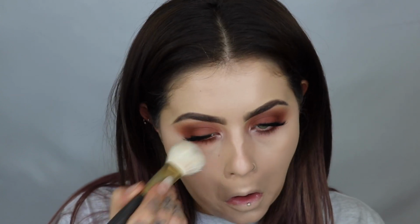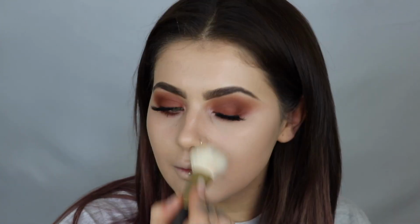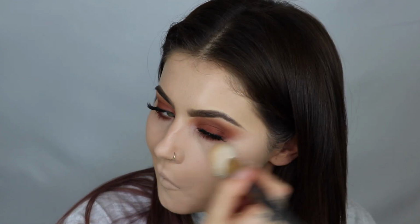It's beautiful. So I just get some of this on my brush, and it looks like nothing, doesn't it? But it does make a huge difference. The smoothness it gives your skin, and it's HD obviously, so it just looks unreal. It makes you look like you've been airbrushed. Oh, that's smashed. It's fine, it's fine, it's fine.